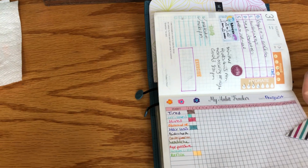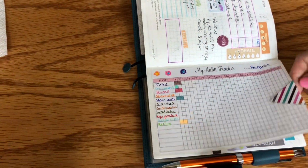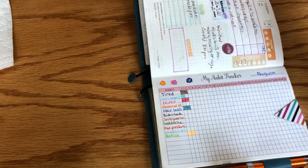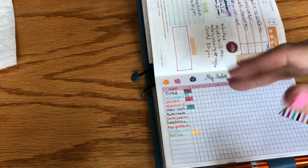And it won't be long before I find other ones and fill it up. But anyway, that's working really good. So if you guys are looking for the A6 and you want to do it as a health tracker, this is really a good way to do it and make it quick.